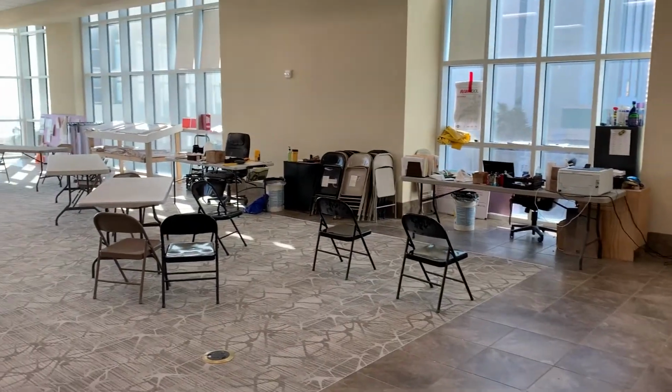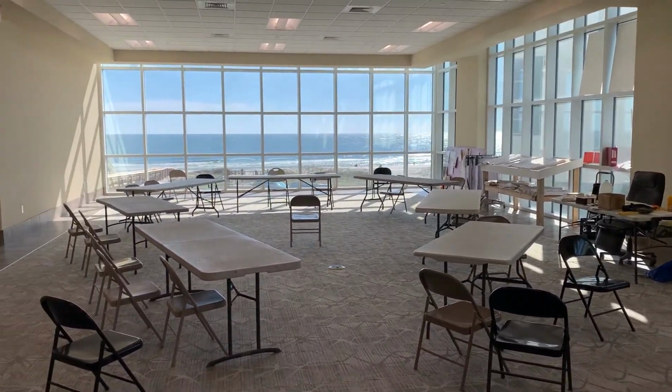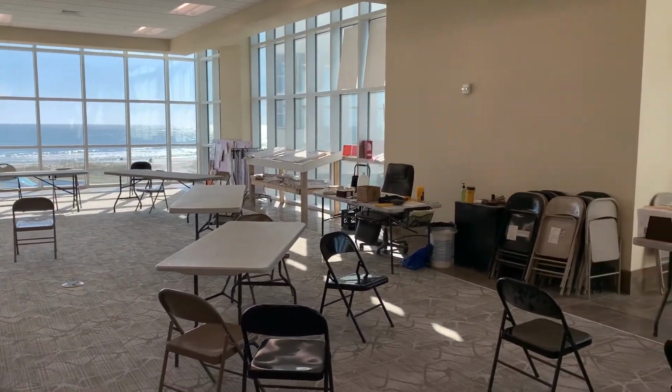This is the meeting room area on the west side of the building, and there is also one of these on the east side of the building also. This is a temporary construction command center, I guess.